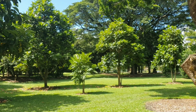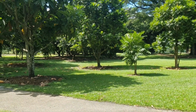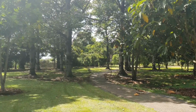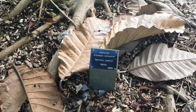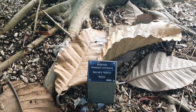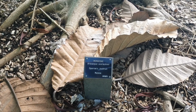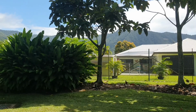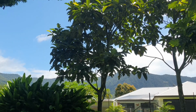Okay, it looks like they've got more than 2 breadfruits here. It looks like 1, a new baby one they've planted, 2, and another one right into the sun. This is a Sparrow's jackfruit from Malaysia, and we have another watchdog over this one. Isn't it funny? The watchdogs were over our favorite fruits, the durian and the jackfruit. It's like they know. Okay, here is the jackfruit with the mountains in the back, just like in Hawaii.